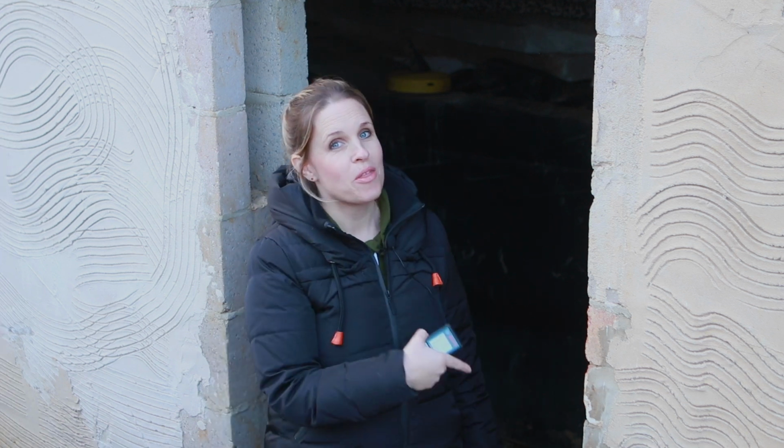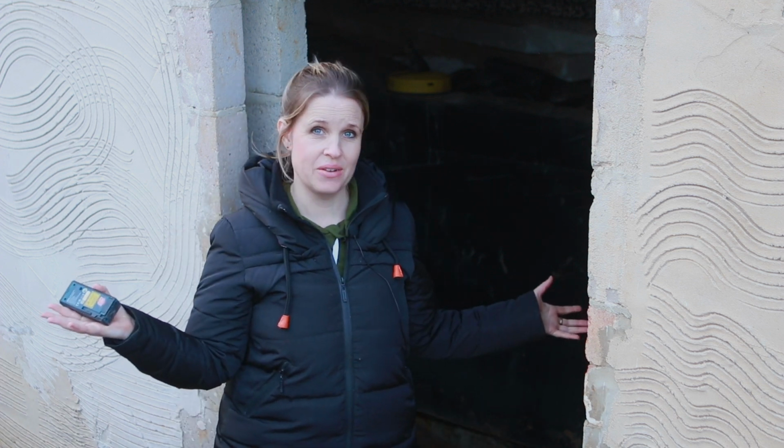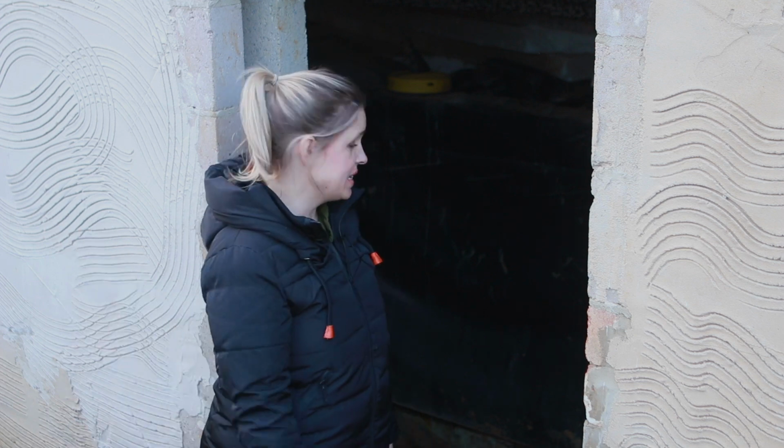One other thing to note about the basement is that we've got quite steep steps going down here, so faffing around with a wheelbarrow is probably not going to be the easiest way to get it in. So we're going to create some kind of chute. We've got a few bits of old board and things down here, and we think that'll be a much quicker and easier way to get it in.